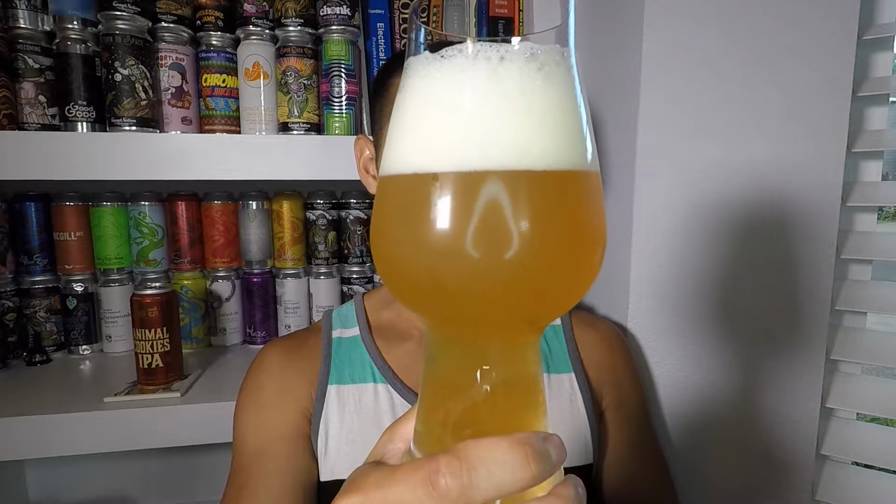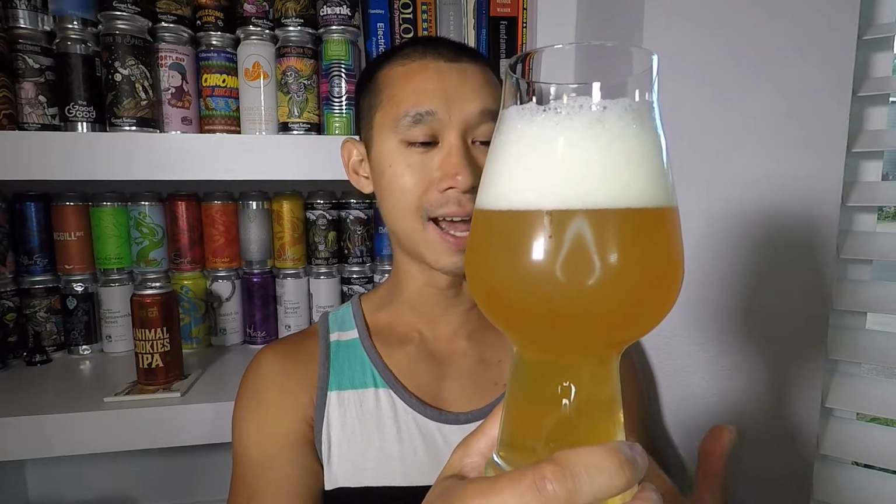It is a haze. I did not expect this to be a haze. I honestly thought it was going to be a clear West Coast style IPA, man. I really did not think or know that this was going to be a hazy IPA. Nothing wrong with that, I just didn't think it was going to be hazy. It is definitely more of a yellow tint than orange. There's a mixture of the two, but definitely more of a sunshine yellow than orange.